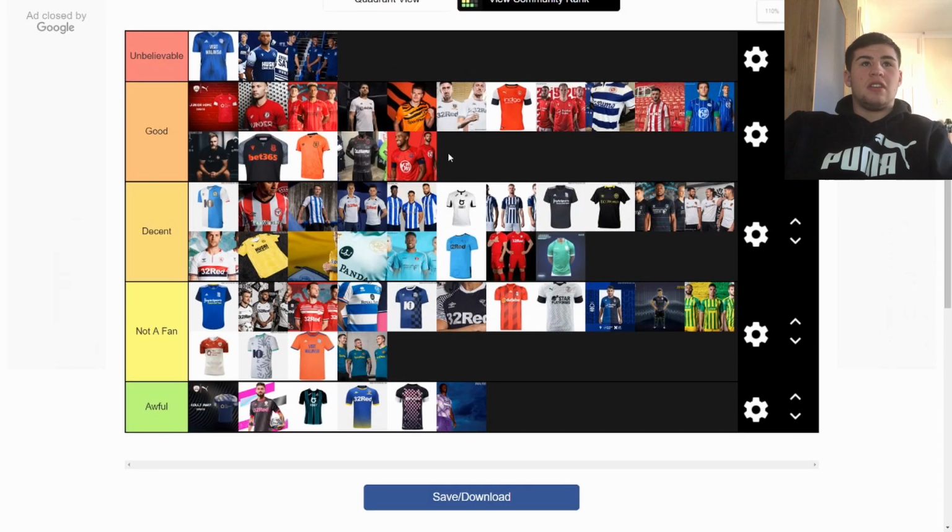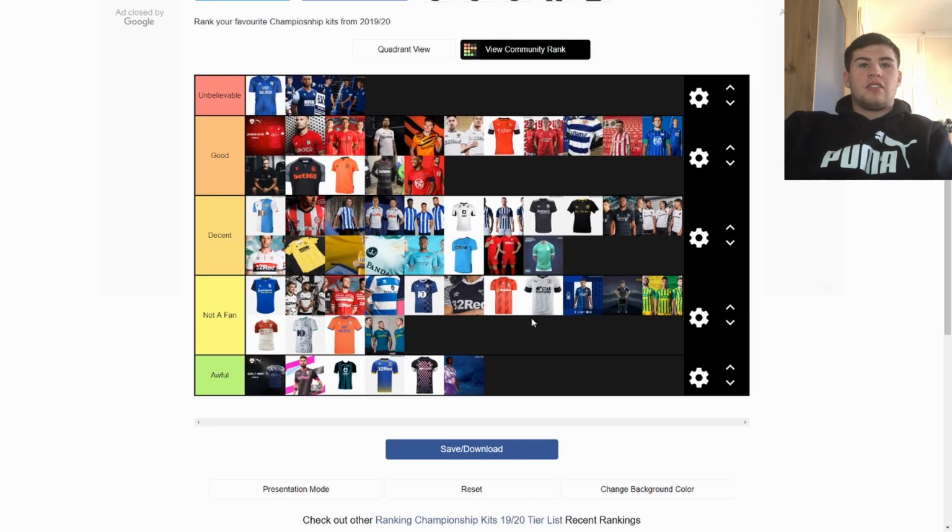And there we have it. Every single Championship kit ranked. On the top we've got Cardiff home, Millwall home, Town away, and then we've got, oh, I don't want to go through all this, I'll be here all week. But yeah, there you can see I've ranked them all. There's little to no bias whatsoever in that. I've ranked teams like Leeds that I don't like high. I'm not a fan of Stoke either, but a lot of teams up there that I've rated quite highly. I've tried to do this as fairly as possible based on what doesn't hurt my eyes and what does.